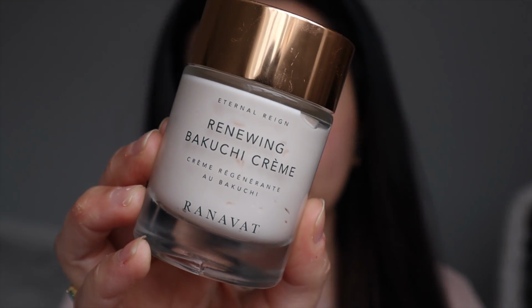A part of me thinks this is going to be quite full coverage with just the amount of product that's going to be going on my face. So skincare prepping is essential. I'm using the Laura Mercier Illuminating Eye Cream and just getting that underneath my eyes. For moisturizer, I'm taking the Renava Renewing Bakuchi Cream and getting that all over my face to make sure it's nice and moisturized. Whilst I'm at it, I'm just going to get my primer on, and I'm using the Ren Clean Primer to do that.